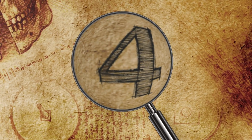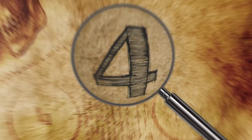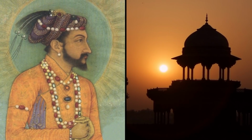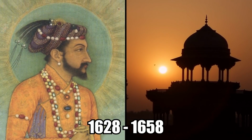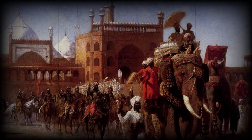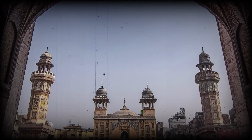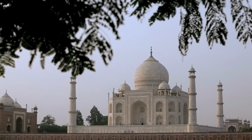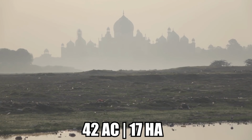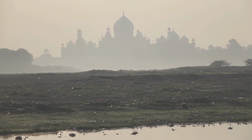Number 4. What's in the Taj Mahal basement? Shah Jahan was the 5th Mughal emperor of India, who ruled from 1628 to 1658. He brought the empire to its peak, ushering in the golden age of Mughal architecture with the commission of breathtaking monuments. His most famous building, the Taj Mahal, sits on a 42-acre plot in the modern-day Indian city of Agra.